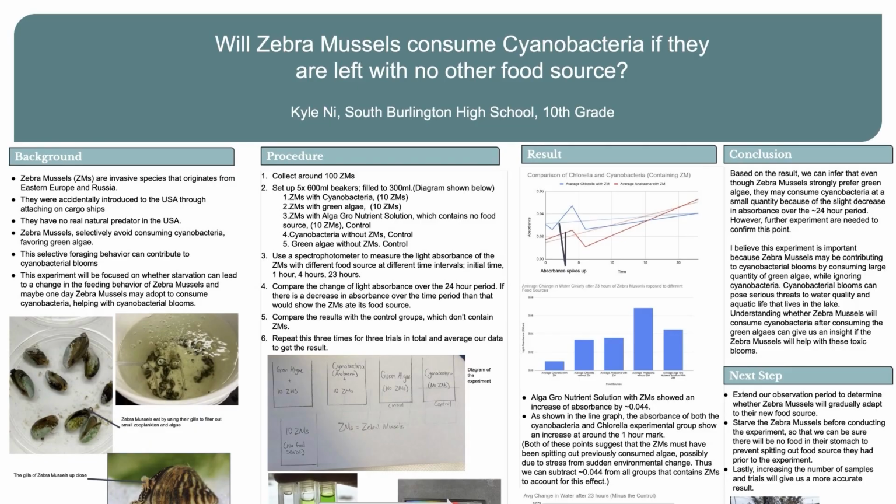And so I brought that question to the student, and he ran an experiment where we collected zebra mussels and then kept them in the lab, and he fed them different foods. So cyanobacteria versus just a green algae diet, and looked at those selective foraging behaviors of zebra mussels. And then he actually brought that research to the state science fair, won a bunch of awards, and just put together a wonderful project, a project that has so much real life value to our whole watershed.